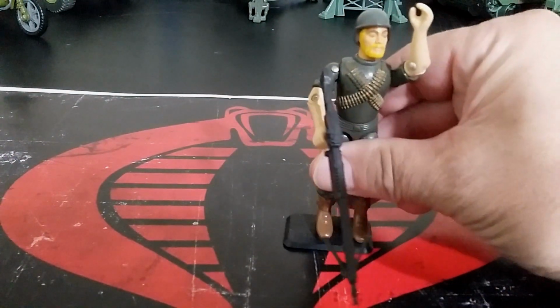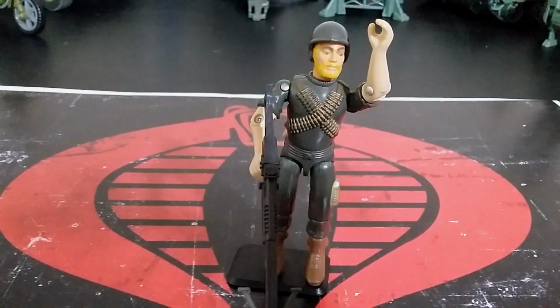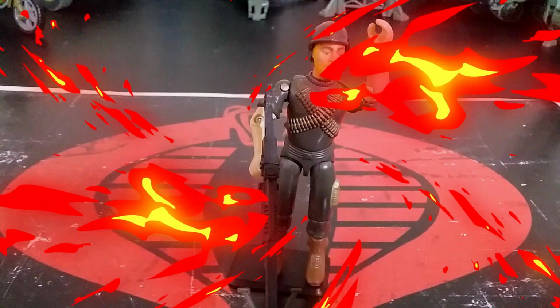They kind of carry that forward in several of his future versions, and he does have many future versions. We're going to see him again many, many times in the next 12 years of G.I. Joe, but there it is, Rock and Roll.